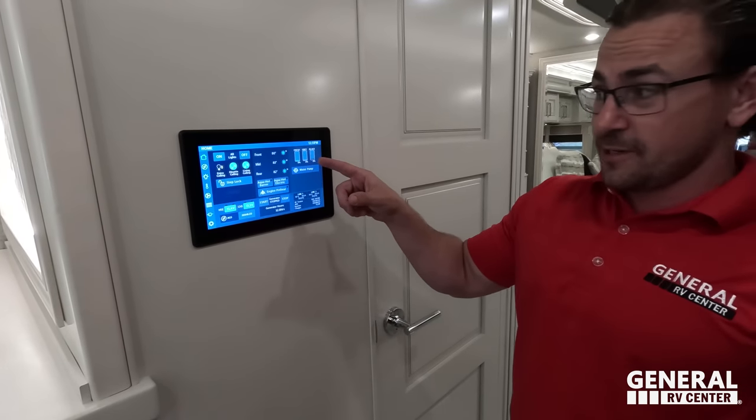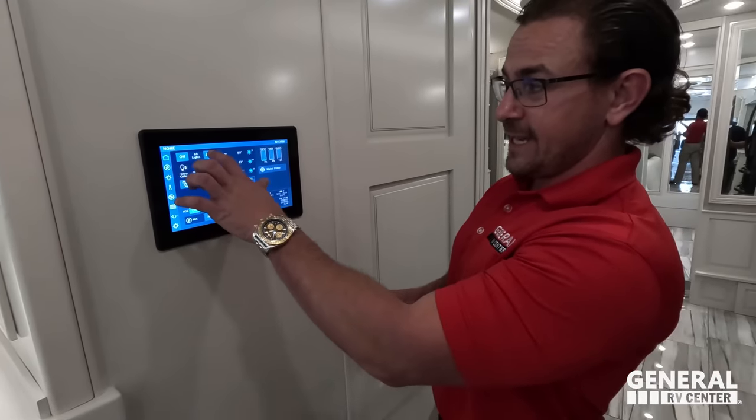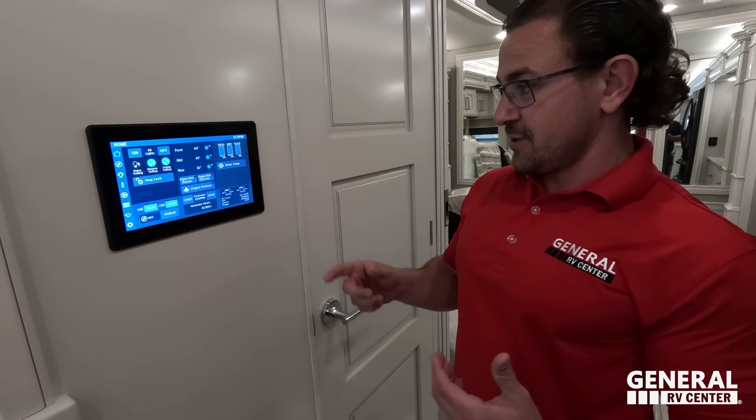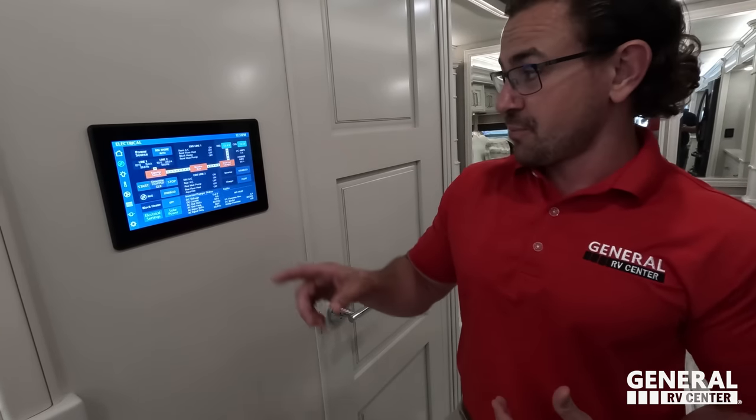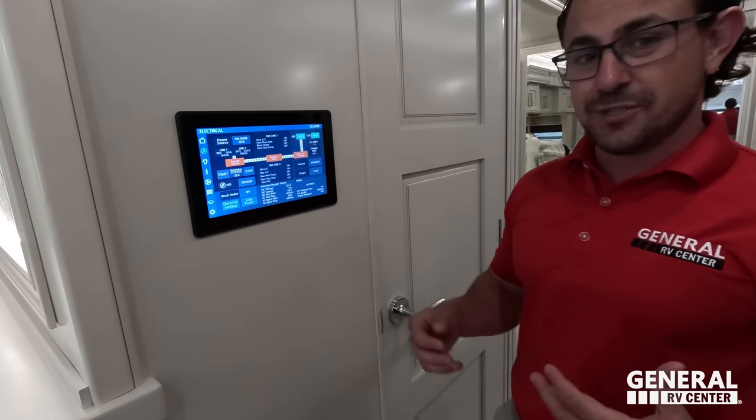It can tell you what's going on with each of your ACs. All your lights can be controlled from here as well. Aqua hot, off diesel, off electric, your engine preheat. It's all right here. As you go into your engine, you can program and see every part of your electrical system. Makes it very easy to operate this motorhome. It takes all the confusion out of it.